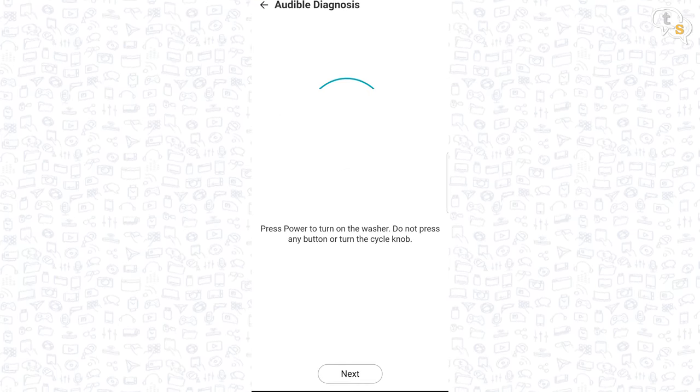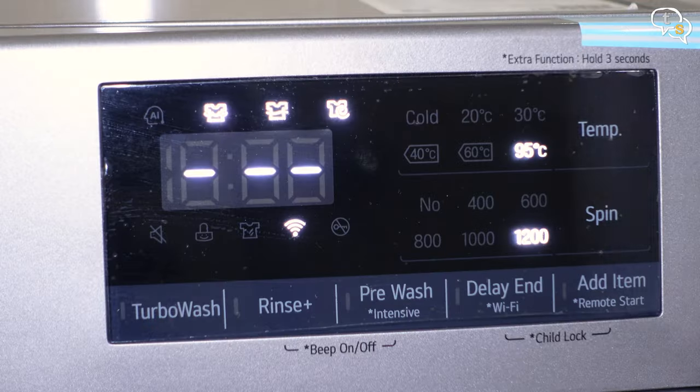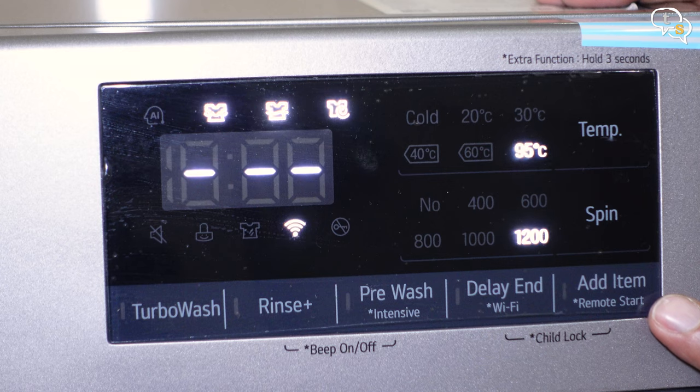Smart Diagnosis allows you to diagnose any problems on the washing machine, and you can see all the report here. You have an option here to add more clothes when the remote start is on by just pressing this button, add new clothes, close it, and the remote start will function again.